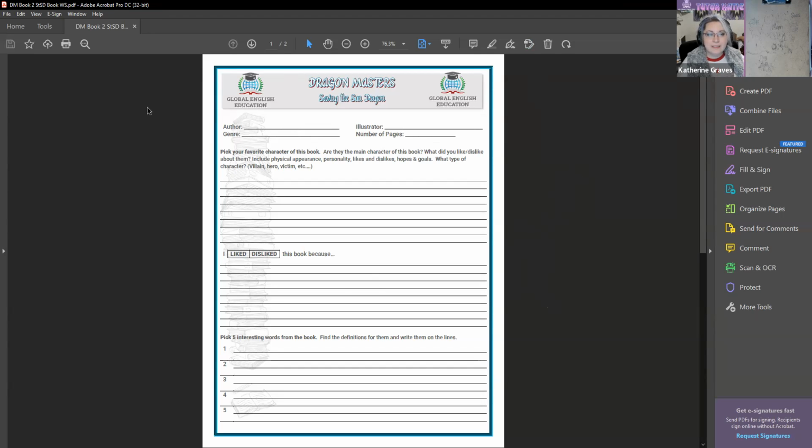So on Wednesdays, if you have not already read the book, then you can start reading the book. And then after you read the book, you'll fill out your worksheet and it looks like this, right? And I already have the title of the book. So all I want you to fill out is the author and the illustrator, what genre it is.